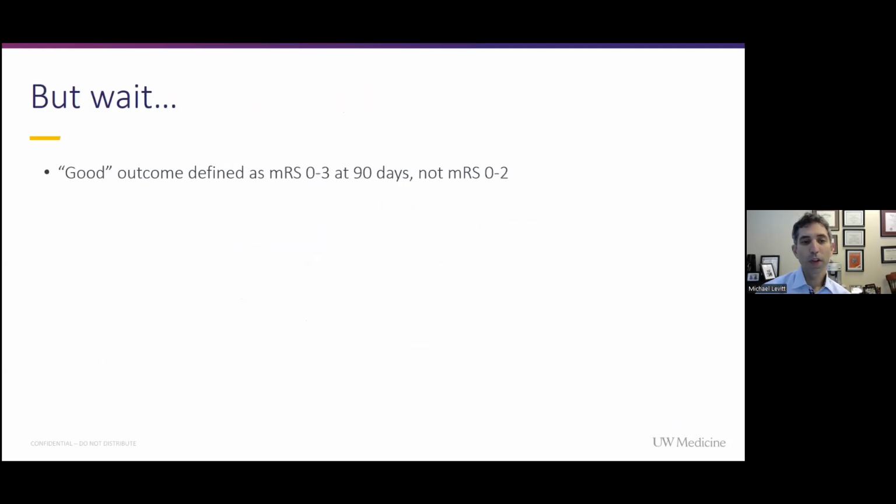So first was the good outcome. They didn't use a good outcome, they used a fair outcome. So MRS 0 to 3 at 90 days, not MRS 0 to 2. MRS 0 to 3 is pretty contentious as far as where the boundaries of good outcome should be, and we'll talk about that later. But it's not the same takeaway as the 2015 stroke trials. So it's not the same effect size as those trials, because the proportion of patients with what would be considered a good outcome, meaning independent at 90 days, 0 to 2 modified Rankin, was not statistically significantly different between the two groups.